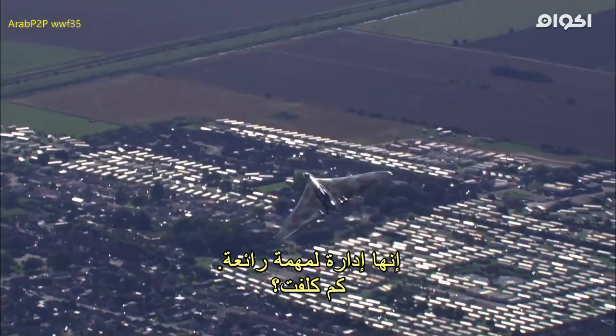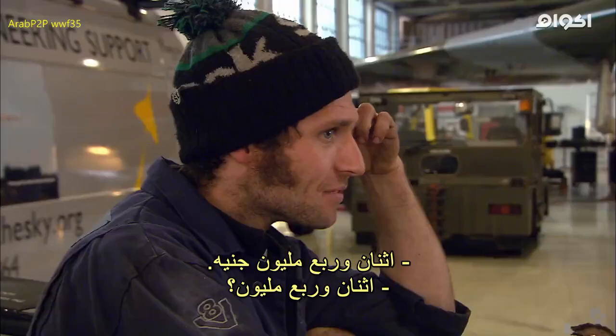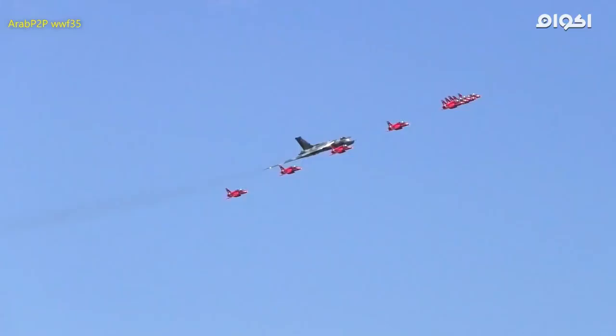It is a dear job to run. How much does it cost? I don't want to, you know, you don't really ask, but I thought I should ask. The figure that we have had to raise year on year is about £2.25 million. £2.25 million? Well, we can take the aircraft to the people. We're seen by somewhere between 2 and 3 million people a year. And in my head, that's a pound a smile.